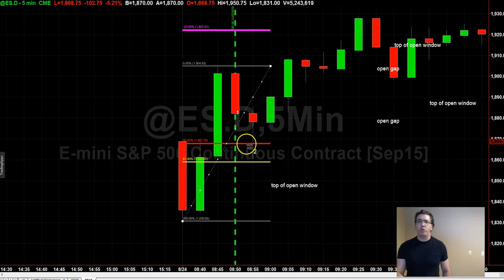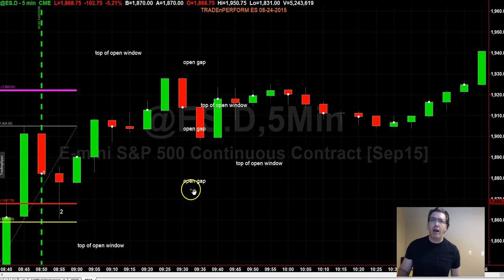What's the original swing out of number 2? It gave you a rotation from 1860 all the way up to 1930. That is 70 mind-boggling points to the upside. The indicator is worth its weight in gold there. Let's continue to look. And if you'll see, I've erased all the support and resistance zones that I have normally posted on my chart to make it easy for people to see where the swing comes in.